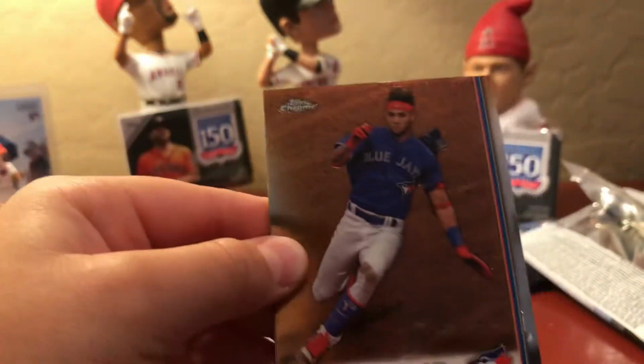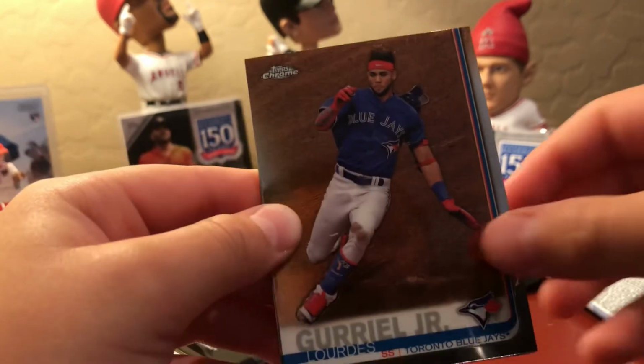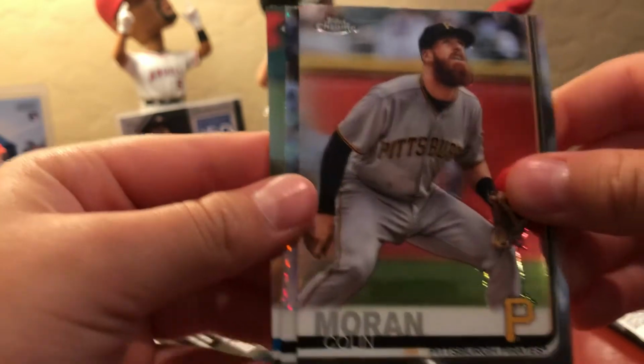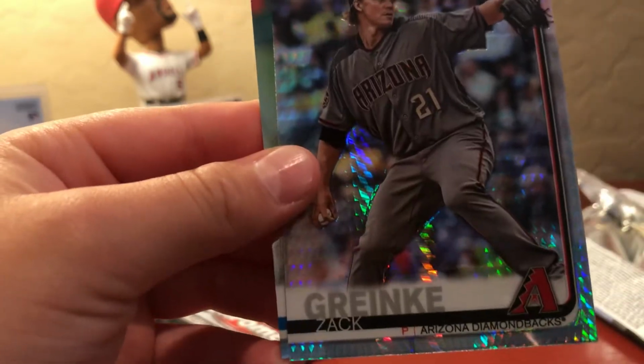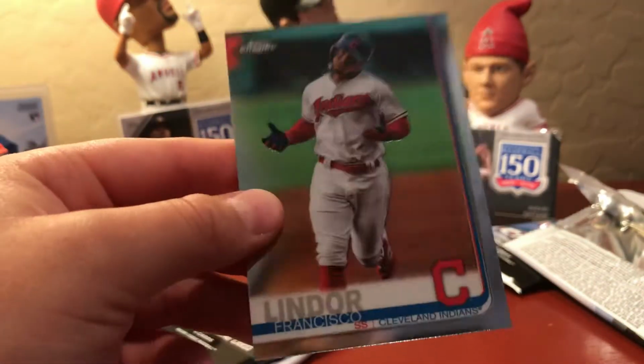You're not going to know all the numbers of all the cards. Well, I want to. No, you're not going to. Gurriel Jr. But wrong one. That's Gurriel Jr. He was a rookie last year. Colin Moran. Zach Greinke Prism. Number 23. And Francisco Lindor.